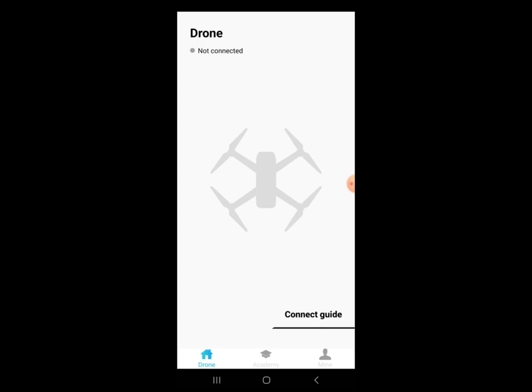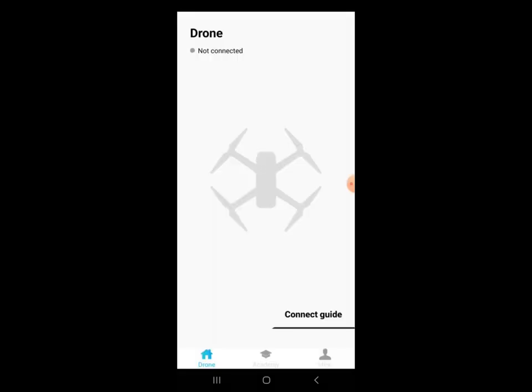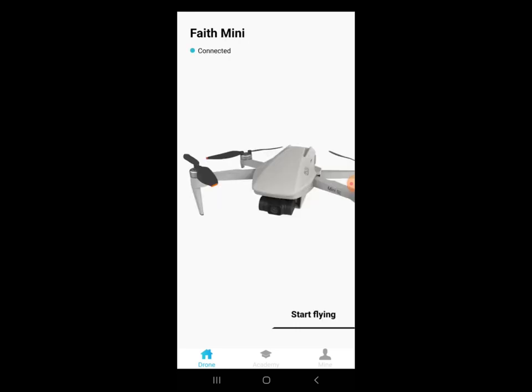I haven't powered my drone up yet. Hang on, let's switch that on. Just power that up. It might support it. If it does, oh, it says Faith 2. Hang on. It might work. Faith Mini. Oh, cool. This other app supports my Mini. Super. Hang on.